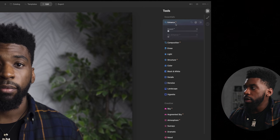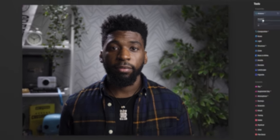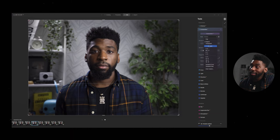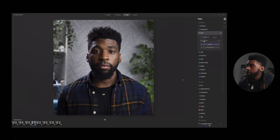We can do, okay, enhance. I think that this is a little bit of sharpness, maybe like clarity. You guys are familiar with clarity at all? Let's boost this up. Around 30 looks good. Looks like a nice sharp photo right there. I like that. See where we're going. That looks good. Okay, composition. I'm gonna crop this into a 1x1 because it is gonna be a profile photo, so it's gonna look the best that way. Erase.